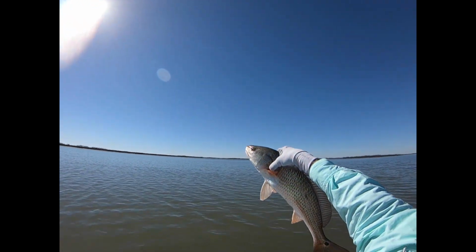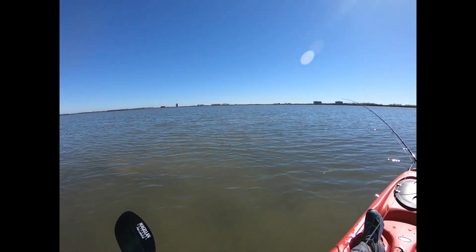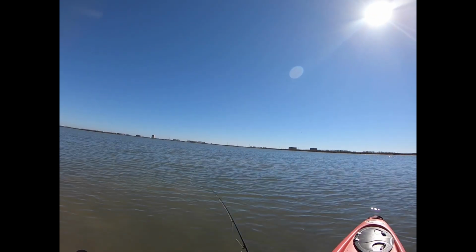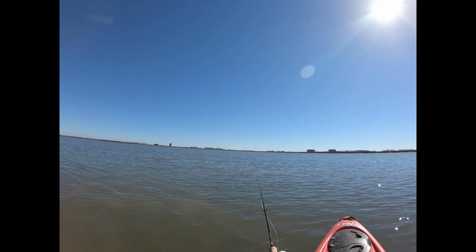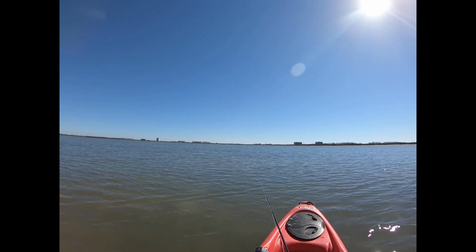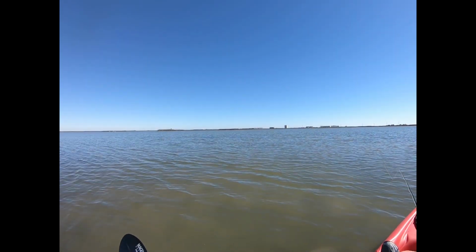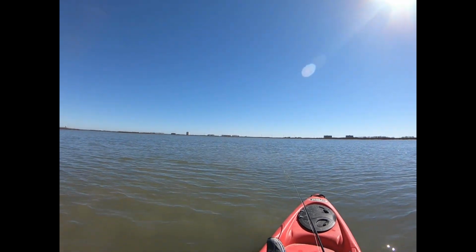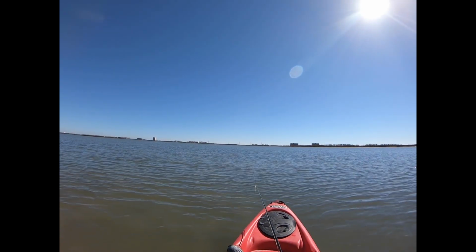But then another nice red. Thank you, sir. I moved way over. And you can see, we've been spooking fish like crazy. But you can kind of see right there, there's that little mud swirl. We're gonna see if that is a red kicking around. We spooked a bunch of fish coming over here, and it is probably knee deep right here, where normally it's waist deep.